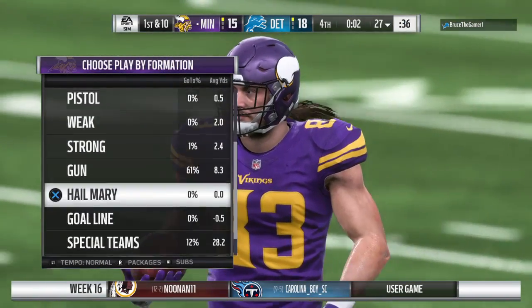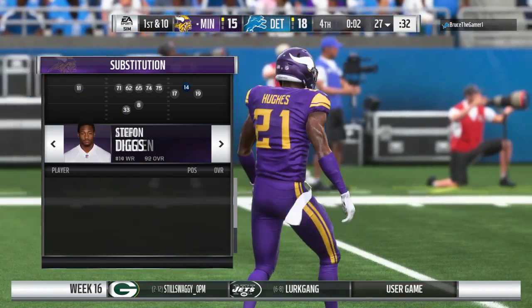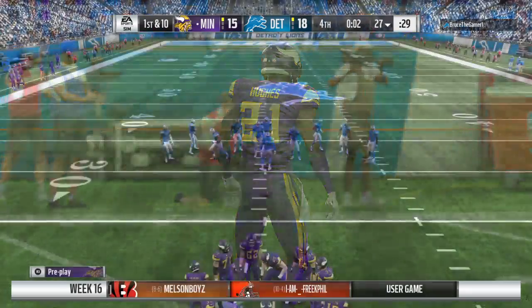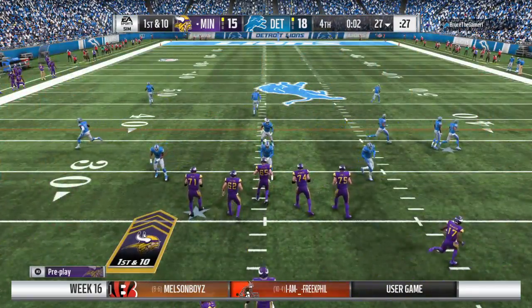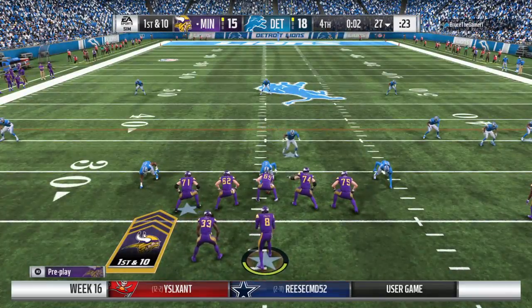And now out comes Minnesota. Look at the clock. Everyone knows the situation. Probably time here for one final play. And we know what that play is going to be. It's got to be some sort of Hail Mary, throwing it towards the end zone and hoping someone can catch it or catch it off of a tip.